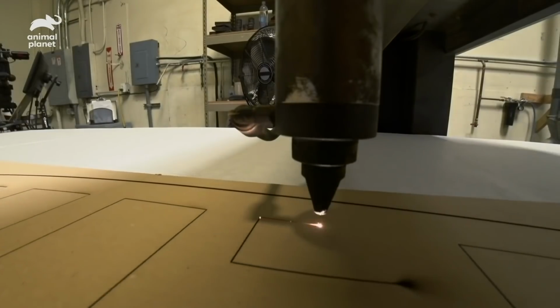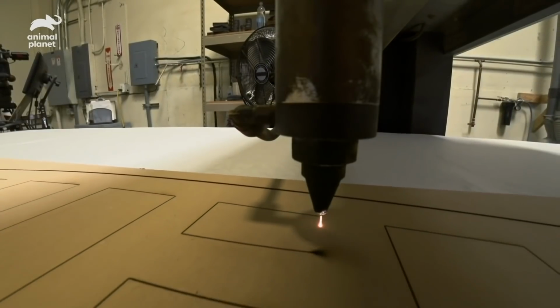A little while, right? Yeah, it will. This is probably going to take a little over an hour to finish. All right, so I'm going to have to go get some coffee.